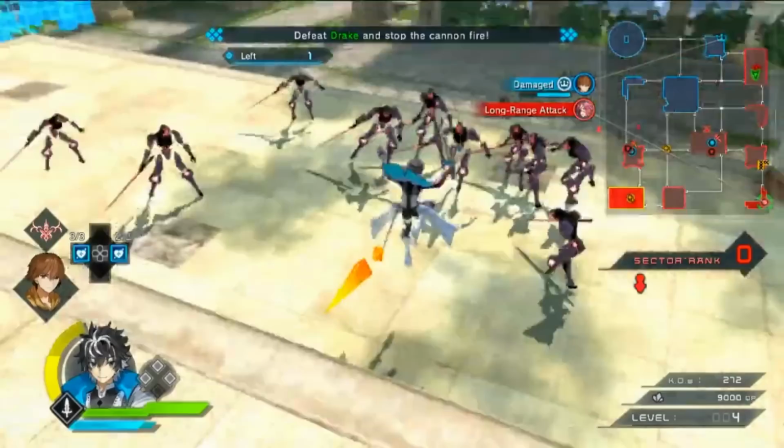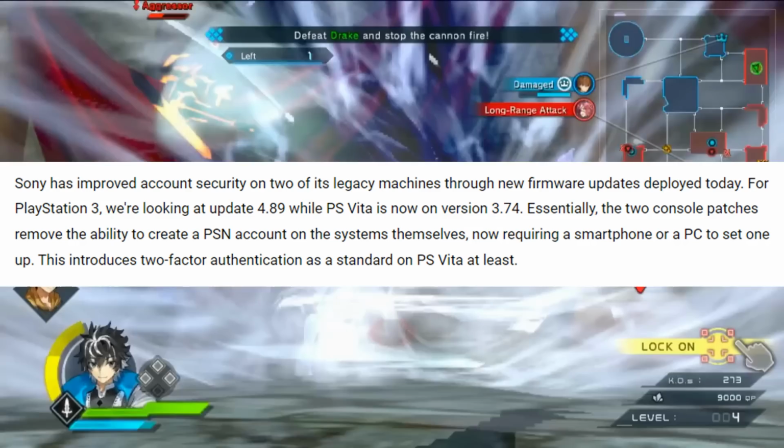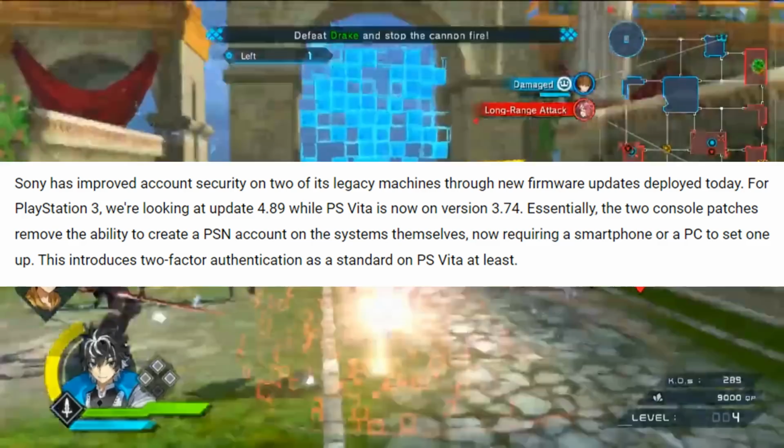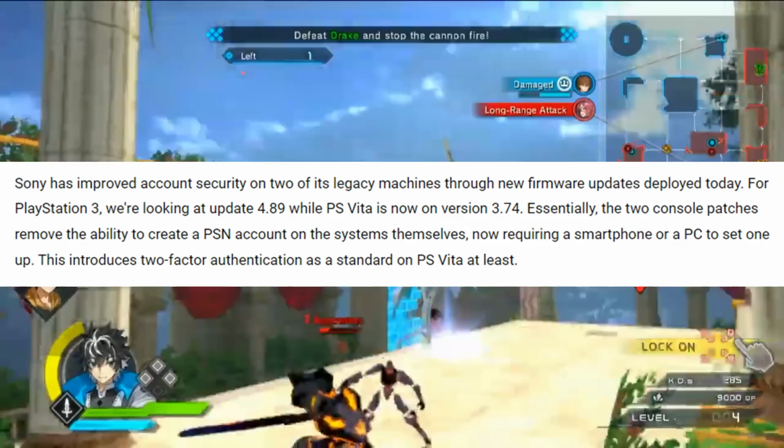Okay, so here's what it does. Sony has improved account security on two of its legacy machines through new firmware updates deployed today. For PlayStation 3, we're looking at update 4.89, while PlayStation Vita is now on version 3.74. Essentially, the two console patches remove the ability to create new PSN accounts on the system themselves, now requiring a smartphone or PC to set one up.